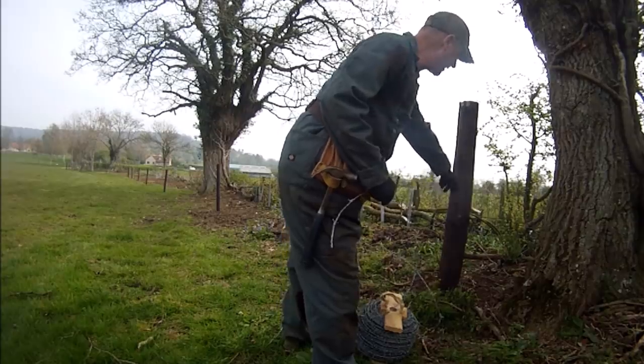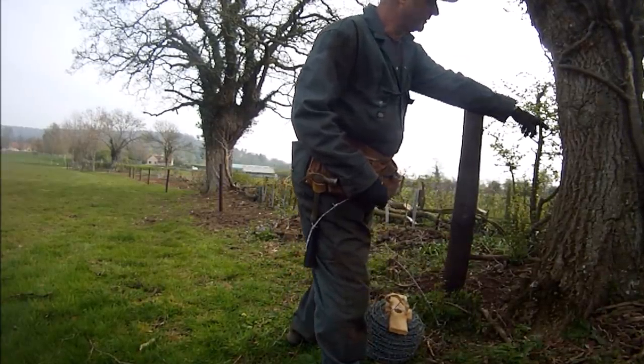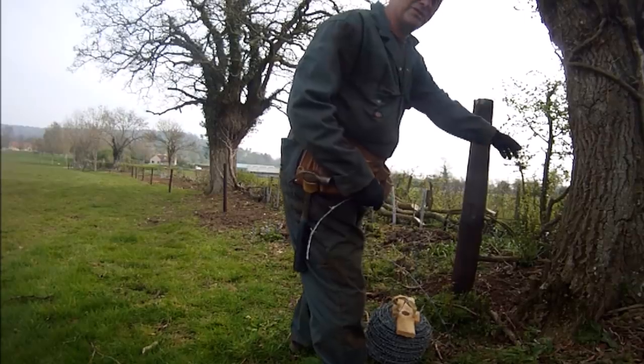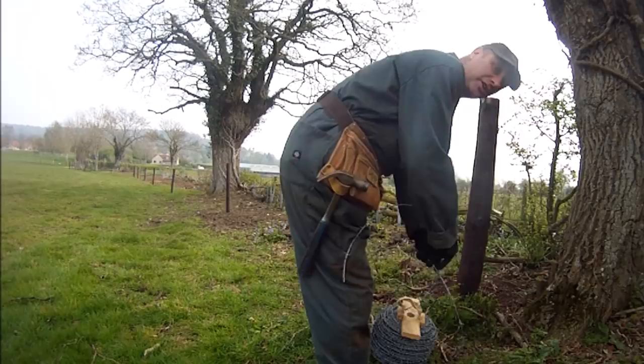So I'm going to leave a bit of slack on this. There's a great big ivy. It's dead because we're cutting off. Big old ivy stem going up here, so I'm actually going to twist the wire around this post and I'm going to tack it onto the ivy. I never tack wire to trees. I hate seeing wire tacked to trees, but to ivy, that's a different matter.